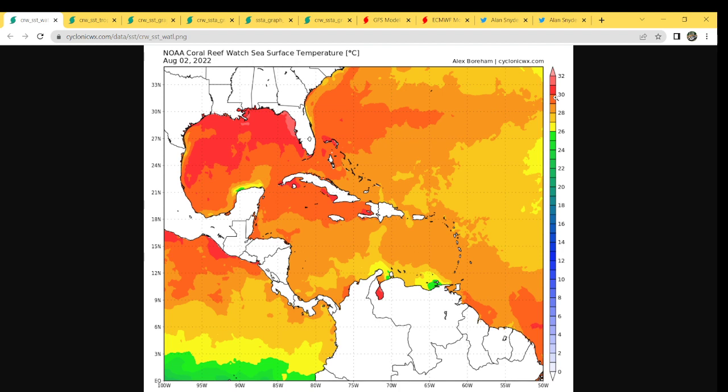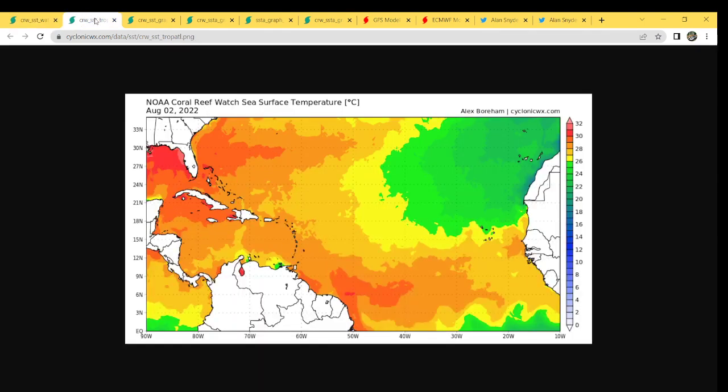Outside of the Gulf of Mexico, here on the western Atlantic side, we got some 29s basically dominating this region here. And then you got the 27s and 28s leading all the way towards the eastern parts, central parts of the subtropics here. So pretty much all of this area you see on this map is good to go. Here in the Caribbean, you're looking at 29s, 28s, 27s, definitely good enough to go for the season.